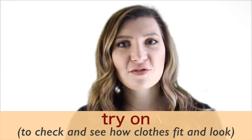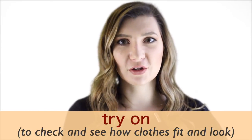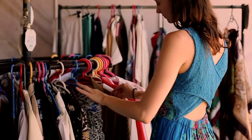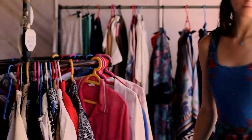Number four, try on. And try on means to put something on if you want to see how it fits and how it looks. For example, when we go shopping, many times we will try on some clothes to see how they look. This will give us an idea whether they look good or maybe not so good.